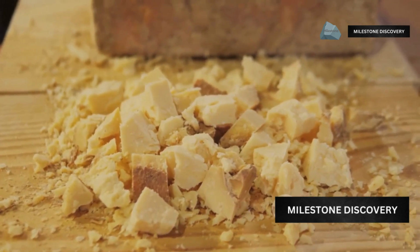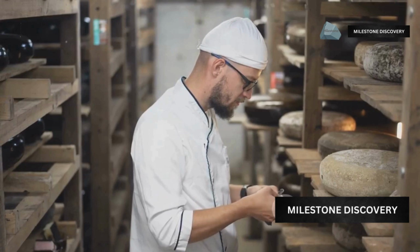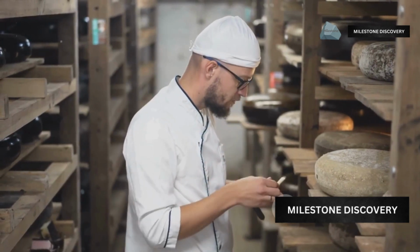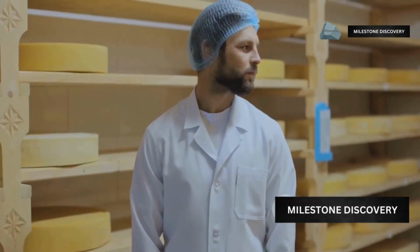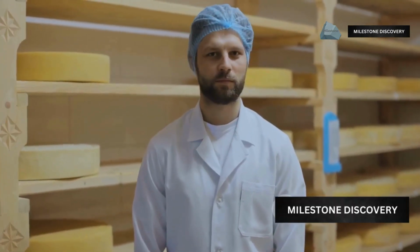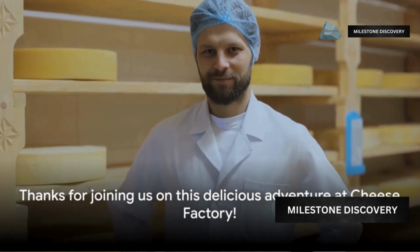Let the flavors bloom on your palate. Notice the different textures, the subtle nuances, and the complex flavors. It's an experience that's meant to be savored, not rushed. So next time you enjoy your favorite cheese, remember the journey it took from farm to table. Thanks for joining us on this delicious adventure at Cheese Factory.